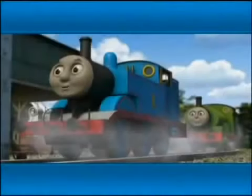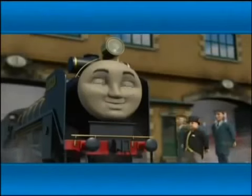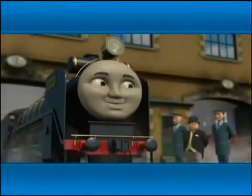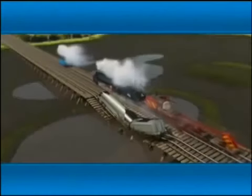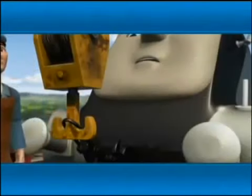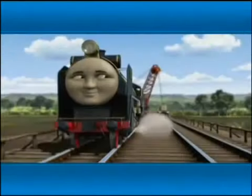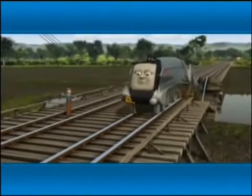The engines gasped. Hero looked as good as new, but he couldn't stop to admire his new parts. He had a job to do. Using all his strength, Hero rescued Spencer from the mud and pulled him back to the steamworks. Can you give Spencer a good wash?